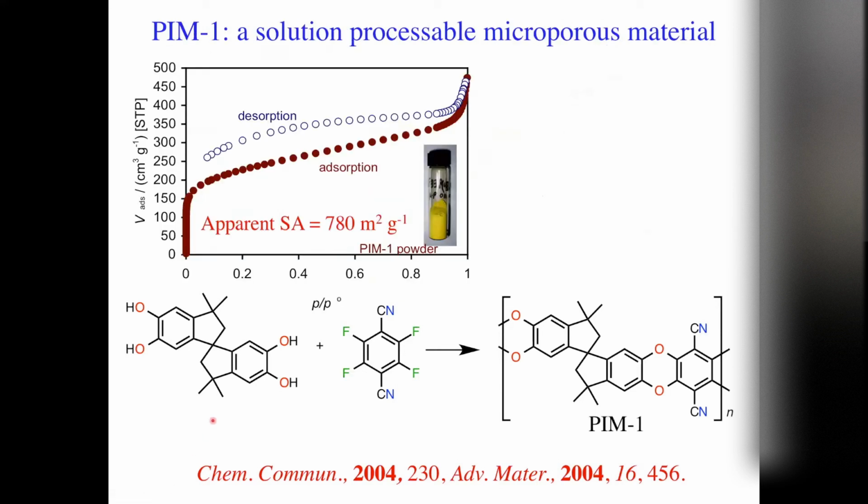What also came as a bit of a surprise at the time, because we assumed that you needed a network structure in order to maintain microporosity, was that this powdered polymer absorbed nitrogen very, very well, particularly at low partial pressures, which indicates a microporous structure. And you could calculate an apparent BET surface area of around 780 meters squared per gram from this powder.